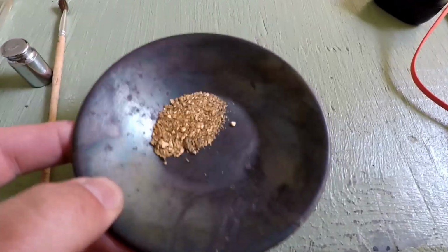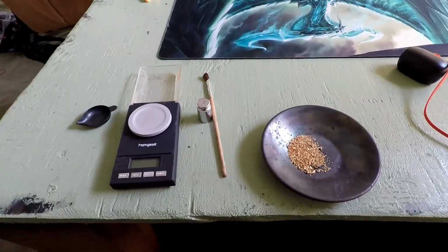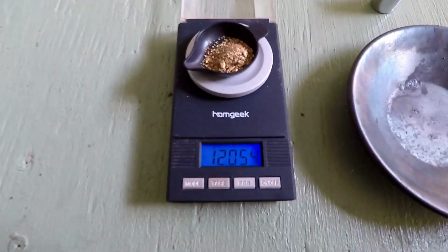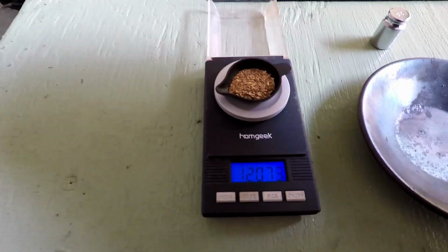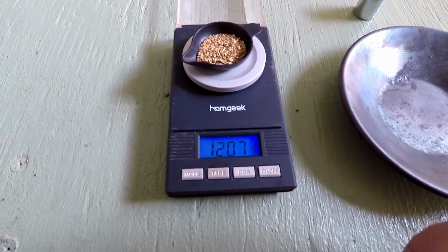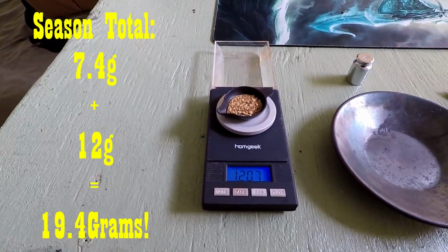Cleaned up, and my goodness, it's looking like a beautiful pile of gold. Let me get the scale calibrated and I'll get it on there and show you what we got. Holy crap, it's more than we thought. We're looking at 12.056 grams. What a trip. This has been incredible. Oh, it changed a little bit. Hang on. Sure, we'll call it 12. 12 grams, just a few shy of half an ounce in one trip.